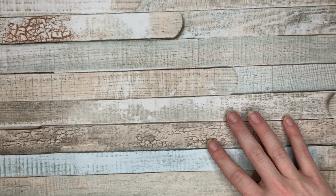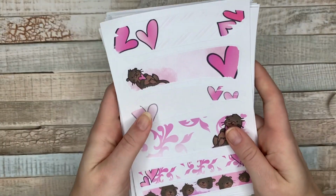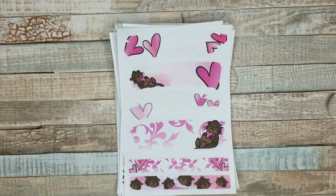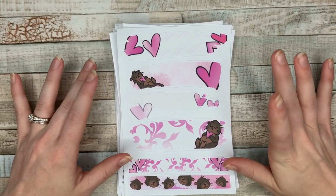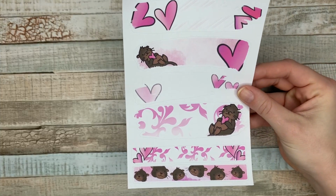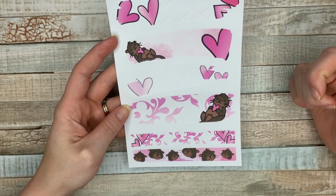I also put together a huge stack of banners related to my old kits. These are banners and washis for anything that I had not already released banners for. So every single kit in my shop has a banners sheet associated with it at this point. We have the Otterly Love Kit. So you have the 4 banners and then the 2 washi.